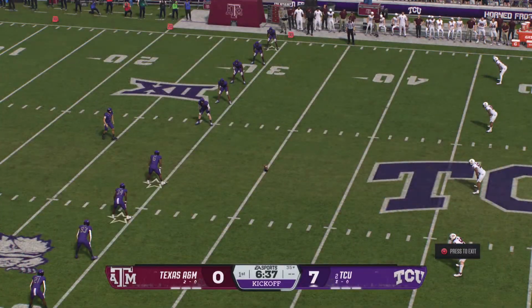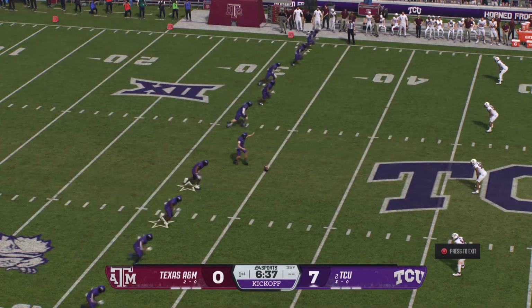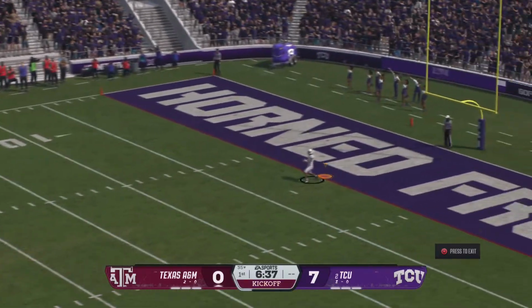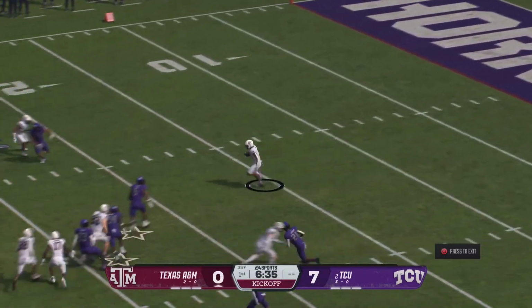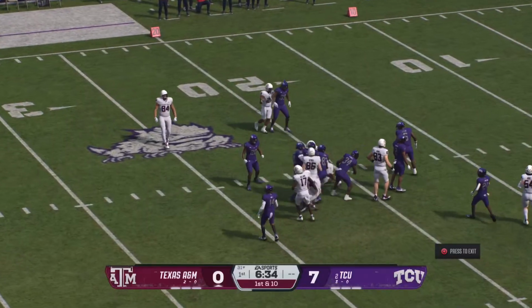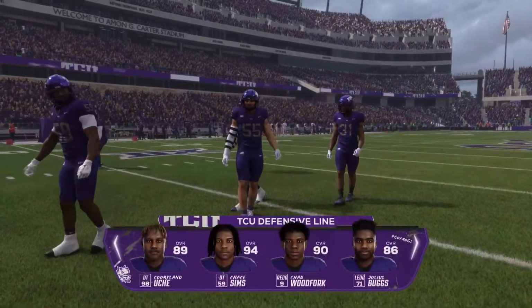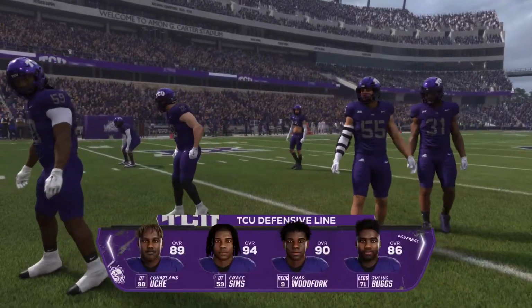Got momentum after scoring that touchdown. Now the kickoff team out there to kick it away. Return starts from inside the 5. He's tackled at the 21. That's when the drive will start. So Texas A&M's offense out there for their first possession.